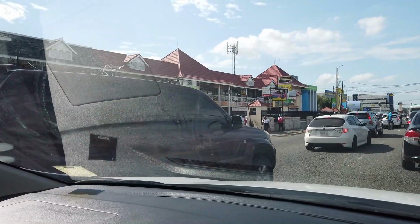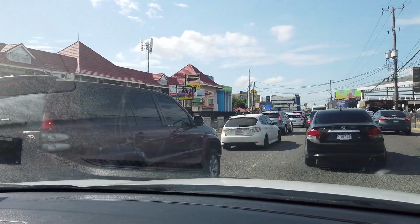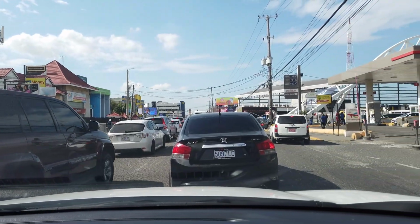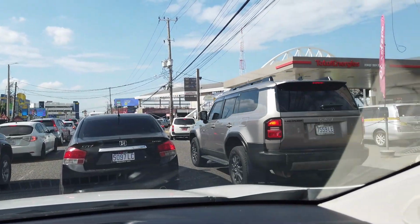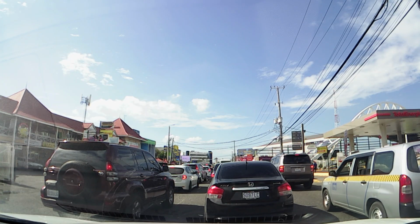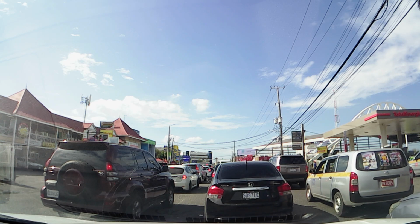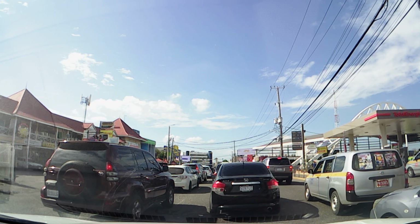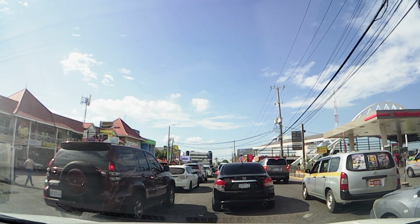To our left hand side, I think that is Premier Plaza, not Premier Plaza. I don't know what the name of that plaza is actually, to be honest. Then to our right, you can see the transport center, and then further as we go down, you will see the Mandela Park on our left hand side.